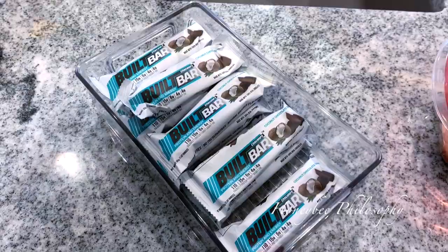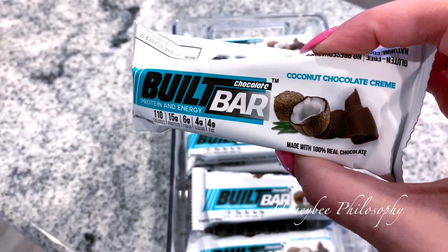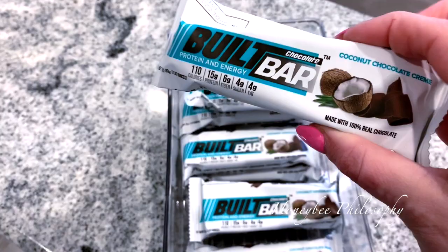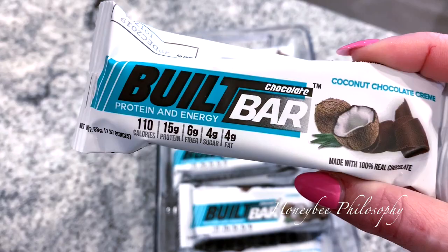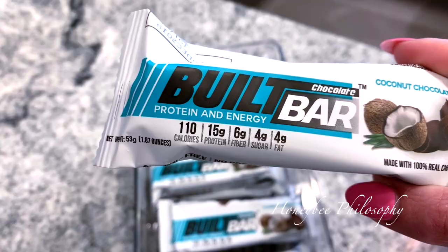It's Saturday morning, and I wanted to show you guys that I was not joking when I said this is my favorite of the Built Bars, the chocolate coconut cream. Oh my goodness, this one just tastes like a candy bar, like an Almond Joy. A little less sweet, because Almond Joys are a little overly sweet in my opinion. But this, yeah, it has real chocolate on it. It's so good. And like I told you guys in the weight loss video, they're 110 calories, 15 grams of protein, 6 grams of fiber, and only 4 grams of sugar and fat, which is amazing.